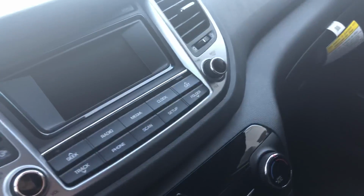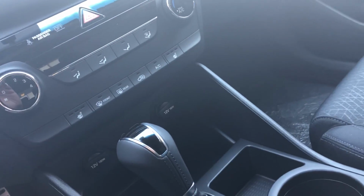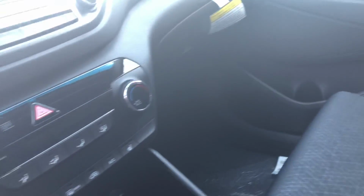It has a 5-inch touchscreen, Sirius XM. It has a dual charging port as well. Heated seats on this bad boy. Like I said, it does have the panoramic sunroof at the top. Nice dark interior. It is a turbocharged engine as well. So very, very snazzy looking Tucson. Very different looking one as well.